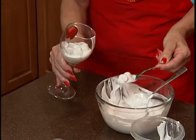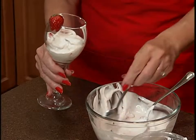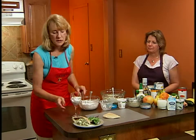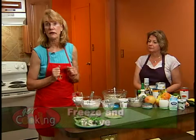You know, and I understand that this is really good frozen as well. It is. You can actually put this in the freezer. And then you take it out of the freezer and it's really nice and creamy. Yeah. And then we'll put that in the freezer, as Karen was saying, and let that be a great dessert that you can have at the end of a meal.